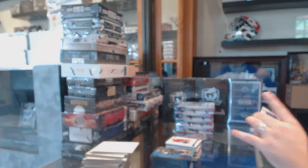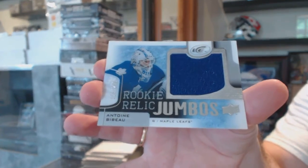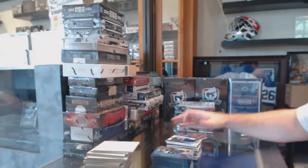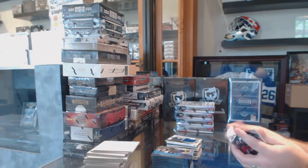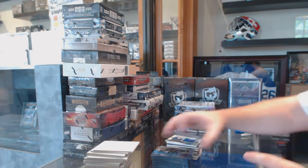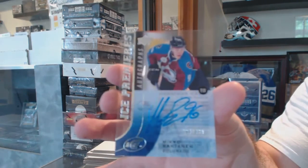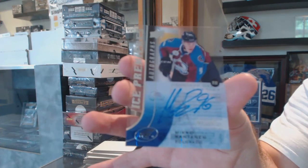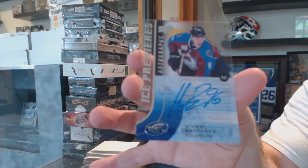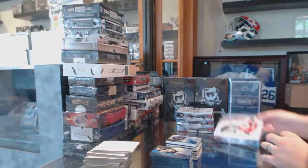We've got a Rookie Relic Jumbo Jersey for the Maple Leafs, a $2.99 of Bebo. And we've got an Ice Premieres autograph numbered to $4.99 for the Colorado Avalanche, Mikko Rantanen. Holy Colorado, this break.